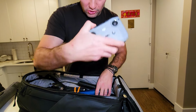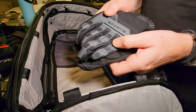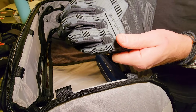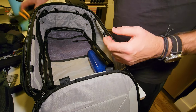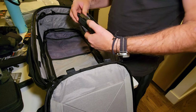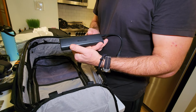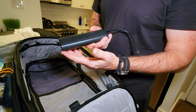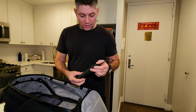The controller for the DJI, my Logitech mouse, my gloves if I ride a motorcycle or if I go faster on the bikes, the power unit for the laptop, my toothbrush, and this is the Magic Shine light that I reviewed, the 6, 7, 8,000 lumens, I forgot. A crazy powerful light, and this is the battery that I use as a power bank.